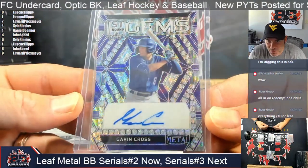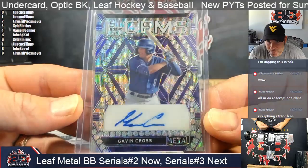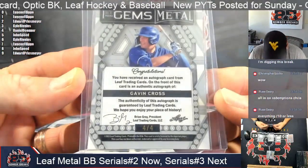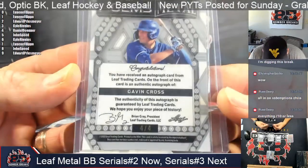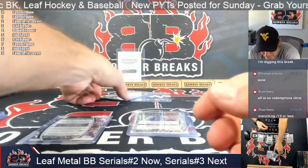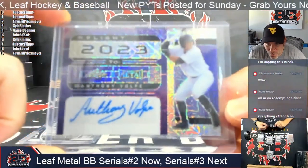Gavin Cross, first round gems in the purple. Wow, that's a cool looking card too. That's a 4 of 4. Daniel, number 5. You matched the second card, man. You got Leiter and Cross. Here's a purple Volpe.